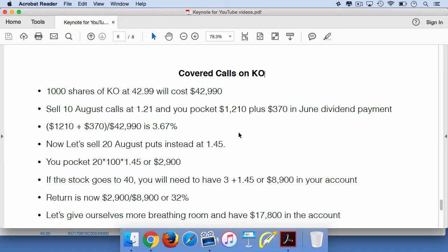So our total return on this is $1,210, the money we collected from the covered calls, plus $370 from the dividends, divided by our capital deployed, which was about $43,000. We'll be making about 3.67% between now, it's mid-April, and August. Now, this is not too impressive or exciting. So what I'm going to do instead is show you how to lever this up and basically do covered calls on steroids by selling puts instead.